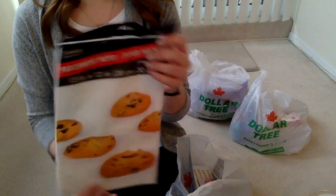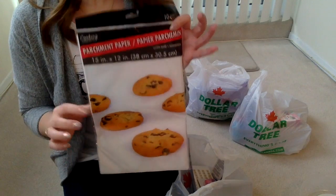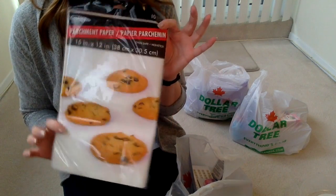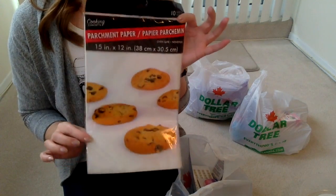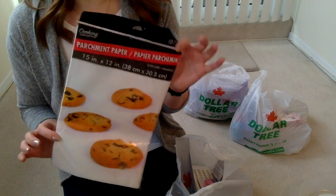My grandfather was looking for some pre-cut parchment paper. He already has the kind in a roll, but sometimes he likes the pre-cut, which is my preference. And we didn't find any at the Dollarama when we went last time, but I found some at the Dollar Tree and I picked up a package.